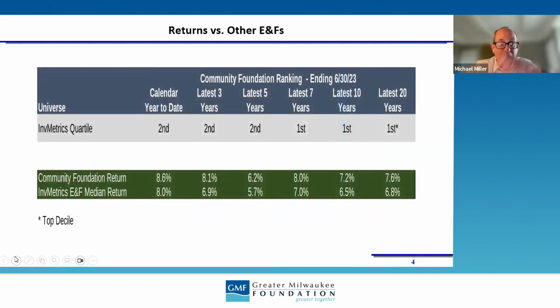which shows us a little bit about how to think about performance compared to other endowments and foundations. If you look at the line in green, we have the community foundation's return. So these are the numbers that we didn't actually show you on the very first slide. Not the cumulative ones you saw on the prior slide, but the per year numbers for the foundation. Underneath that is something called InvestMetrics E&F median return. In English, that's basically about 900 endowments and foundations around the country, and this is the middle of the distribution. So median is middle: half did better, half did worse.